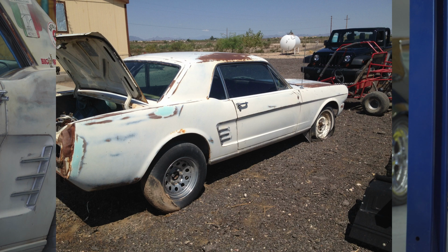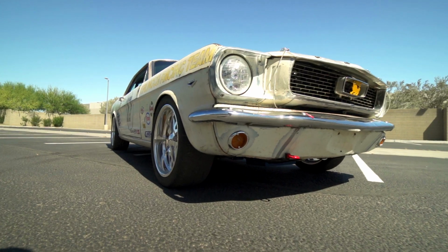This thing is as I found it, from Arlington Valley, Arizona. It'd been sitting since the 80s. The last guy, Will, who owned it, had started stripping it down to paint it when he was in high school, lost interest. The thing sat there till I found it in 2012.